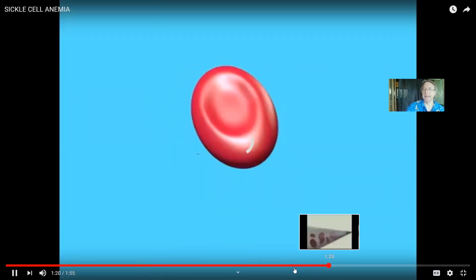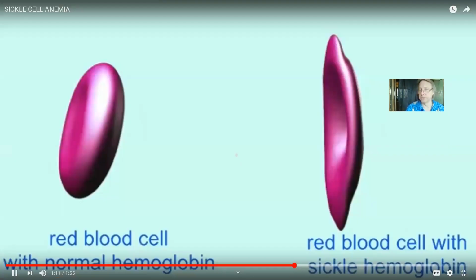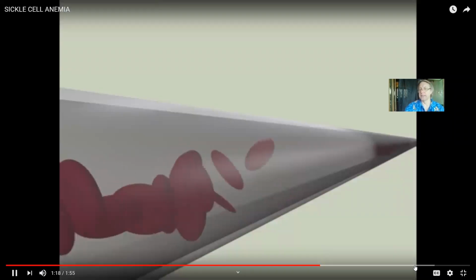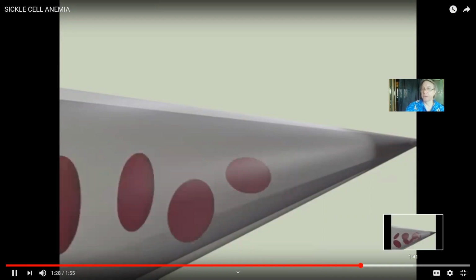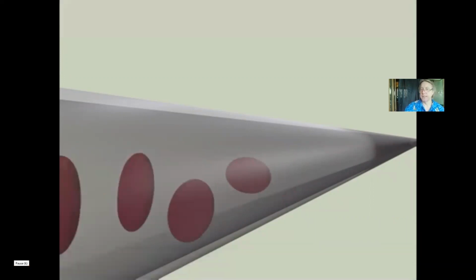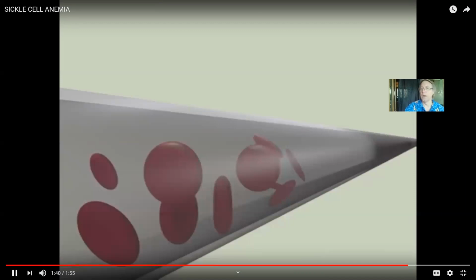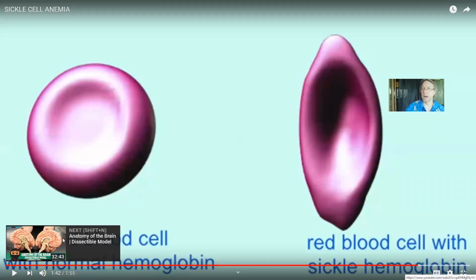And in their sickled, more rigid shape, they are a danger to clogging narrow blood vessels, where they could block blood flow in blood vessels in the brain and in the heart. Now, such a deleterious mutation, you'd think that this would be rather rare in the population. But because being a carrier for this trait does actually give one a bit of resistance to malaria, which is a deadly disease which affects many warmer parts of the world, the frequency of the sickle allele and thus sickle cell anemia is more common than one would otherwise expect.